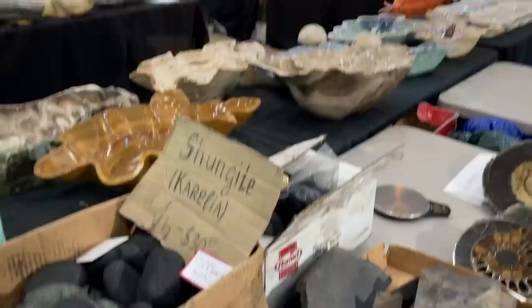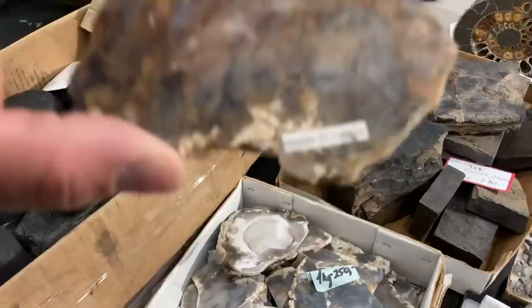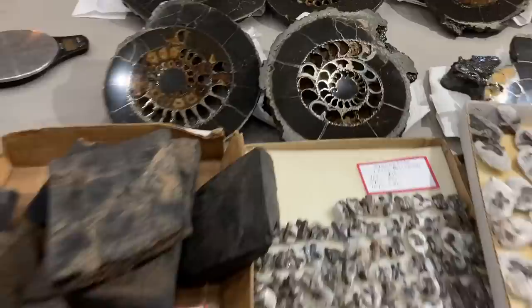Really cool. This is cool that it comes from Russia. It's getting harder and harder to find quality Russian material, and you just don't see it like on Instagram and Facebook and stuff like you do other materials from around the world. Here's a really nice, beautiful dendritic piece. Beautiful. I'm coming back. Gotta get a slab of this. Totally cool. Look at these beautiful pyritized ammonites.